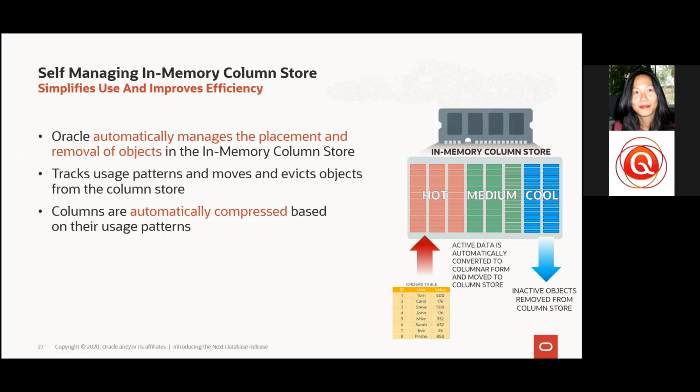Actually, one specific thing that I'm really excited about is the ability to apply self-managing, so that instead of you having to guess what objects to put in the In-Memory columnar store, we will now be able to track the usage patterns for the data and decide when to move objects into the columnar store and when to take them out. And we automatically compress the columns as well. This makes it that much easier for you to use this feature, and hopefully it will encourage more customers to take advantage of it.